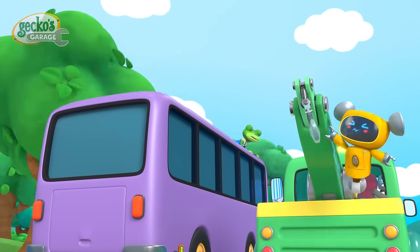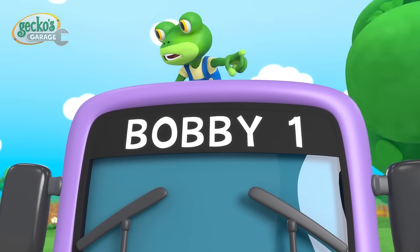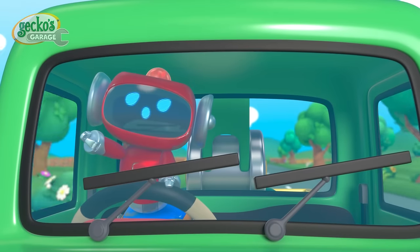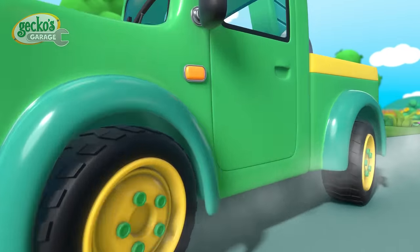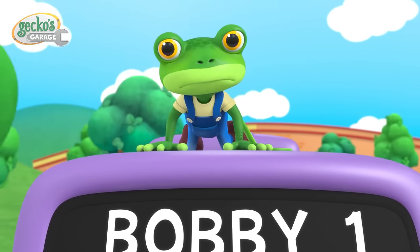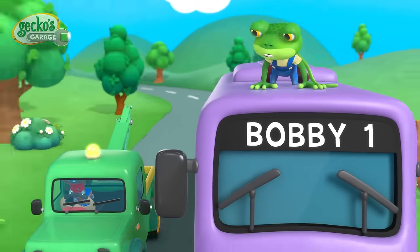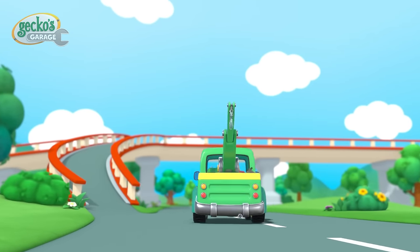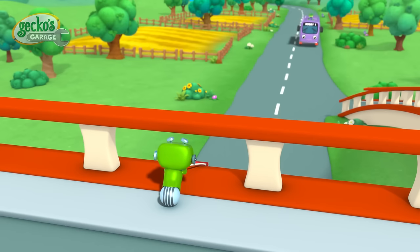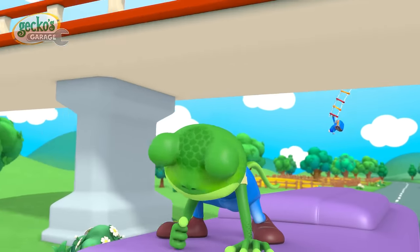Quick! Do something! Look out! Here comes a bridge! Whoa! Spinning screwdrivers! A high bridge! Great idea, Mechanicals! If I can just grab hold... Missed! Now what?